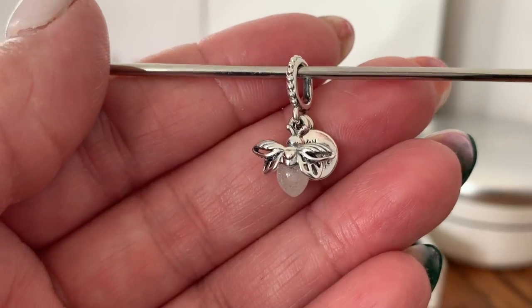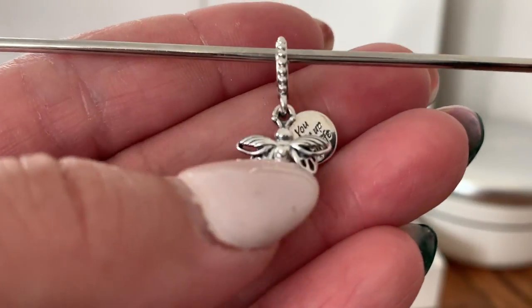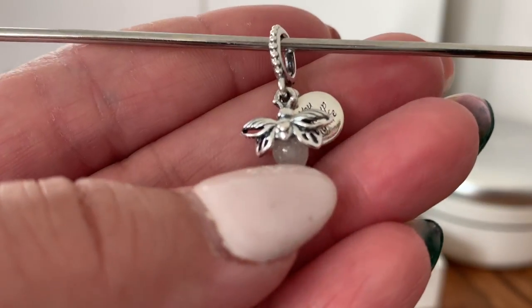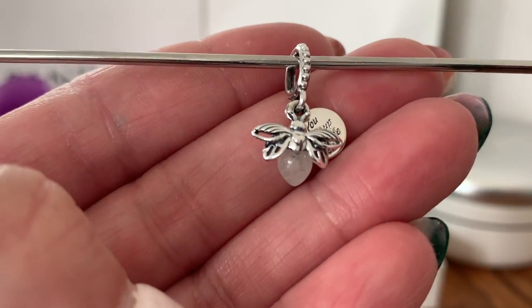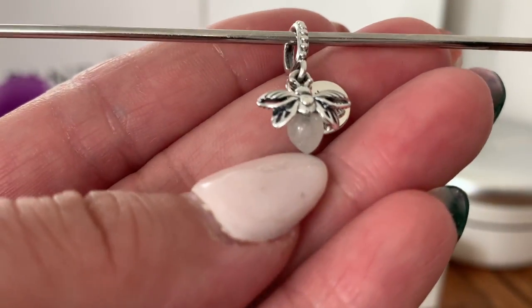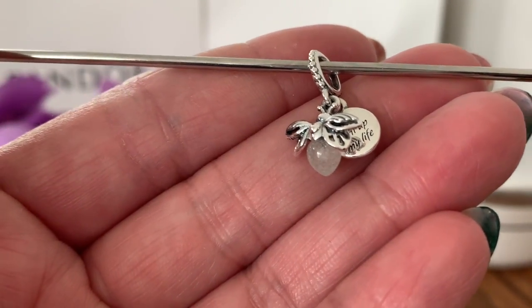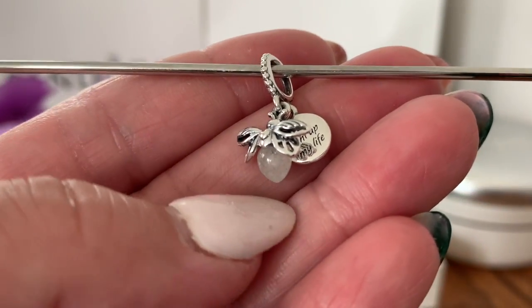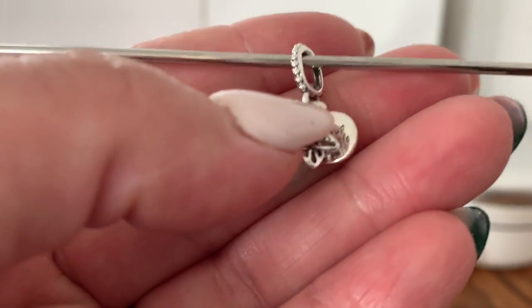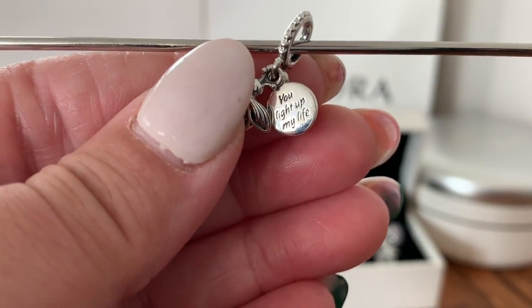So beautiful. Oh my gosh, the details of this are amazing. As you can see, the wings, and then in the center, of course, there's a heart. You can see right there, a raised heart. And the interesting part about this Firefly, which I found so nice and so creative from Pandora, is that this is a Murano piece, similar to the Muranos of the Princesses collections in the sense that it glows in the dark. Just amazing, beautiful. Then you have a disc right here that reads, "You light up my life."